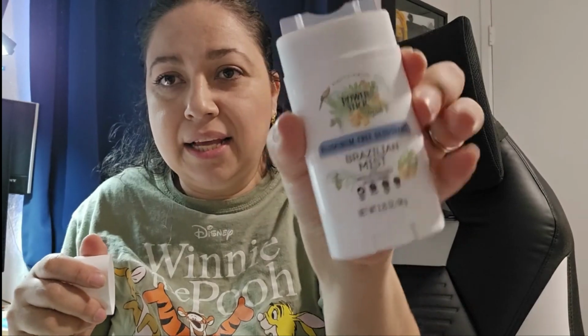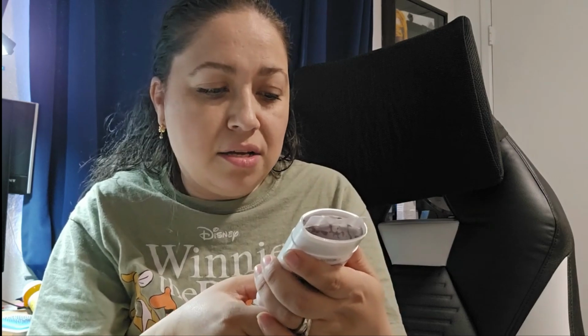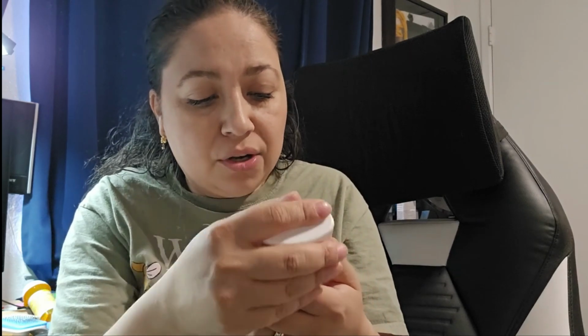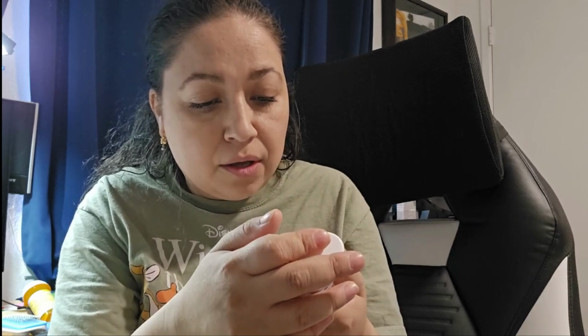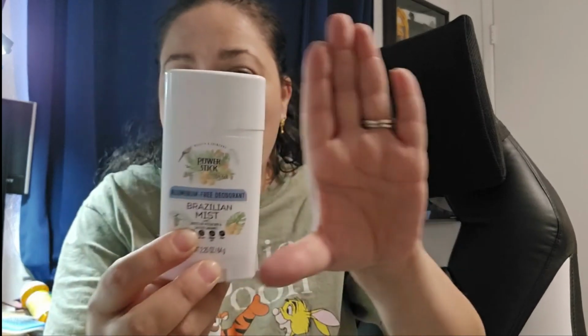And this is their deodorant. Looks like that. And they had a few of these as well, Brazilian mist. Now this right here, don't hurt yourself. Twist it and pop it out. Don't be crazy. I can see what they're saying. I can see it's nice. It's aluminum free deodorant. This is for her. So for her, Brazilian mist. And it's this whopping size. It's a nice size.